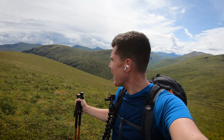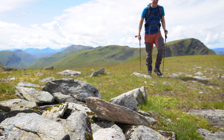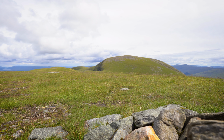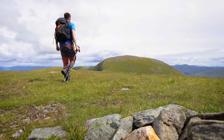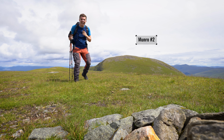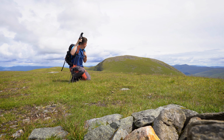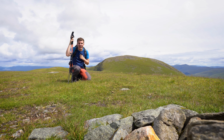Okay, I'm not far from the first top now, where I'm going to drop my bag, which I'll be glad of. That is some pull up from the first Munro. Well, I can finally see the next Munro. I like to say it isn't that far away, but it does look quite a distance. So, as I say, I'm going to drop the bag here, just grab my GoPro and head to the top of the second Munro.